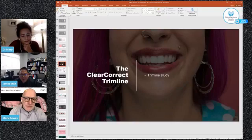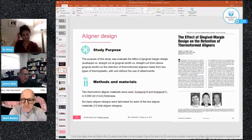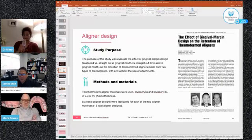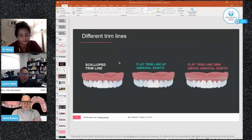At this point, I want to spend some time talking about the trim line and why that matters. And I'm going to cite a study that we performed in 2012 in conjunction with the Department of Mechanical Engineering. At that time, there was not a lot of publication or anything on how aligners can be trimmed. And basically, we looked at the trim lines shown here. I think you'll recognize the trim line on the left. That's a scallop trim line.